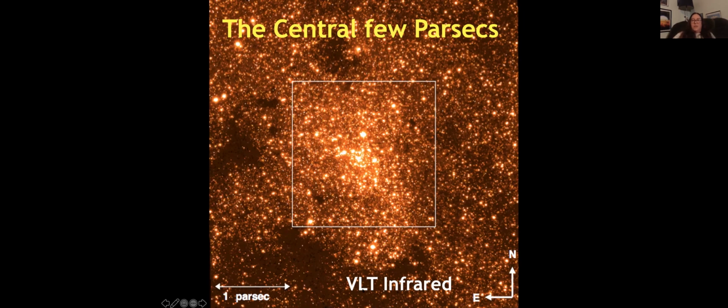And this image was taken with the Very Large Telescope, which is in Chile. And it's, again, in the infrared. You can see over here, there's still some dark clouds. It's not that there's no stars there, it's that the clouds are preventing the light from those stars from escaping. But now we are looking even closer towards the location of this Sagittarius A radio emission. And so we're going to zoom in a little bit more.